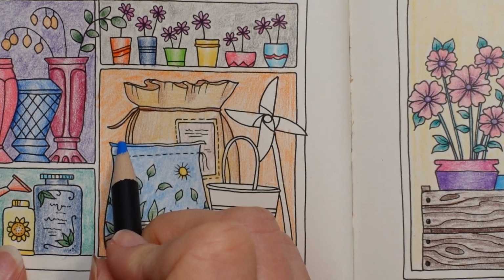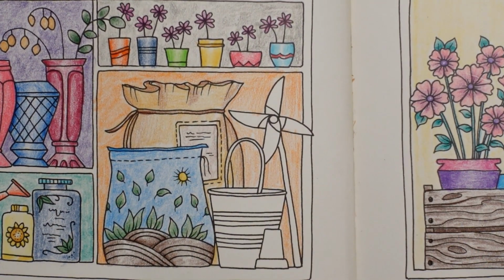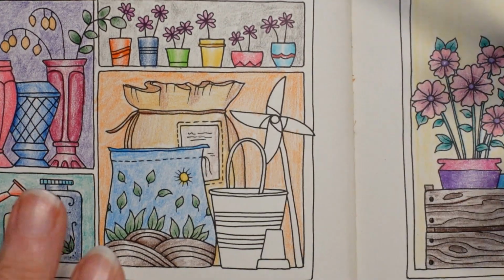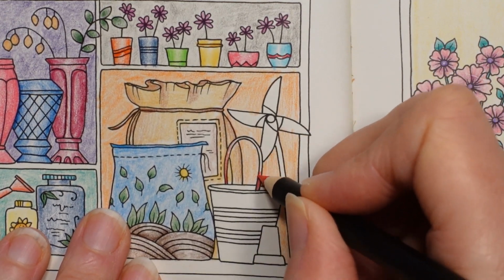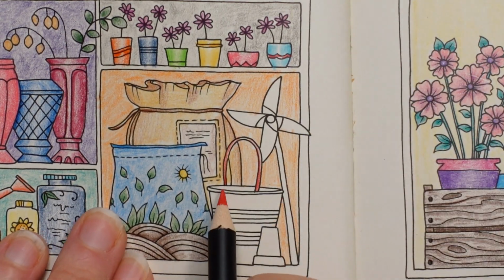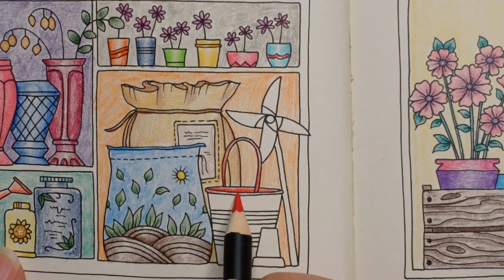And then a darker layer across this top bit. There we go. Now I want to do the bucket red. Scarlet Red. Now I think this will be quite shiny. I just realised I probably coloured over the handle, but I'm going to just fade it up towards the top, and I think that bit will show a bit of white. This bit at the back is going to be a bit darker, like that, and then this bit will be quite light.